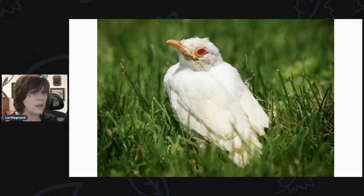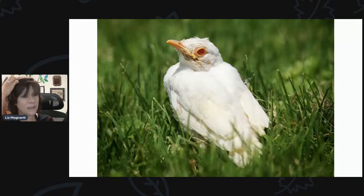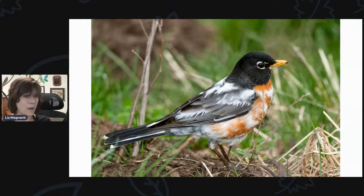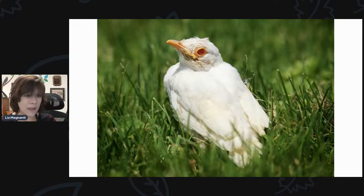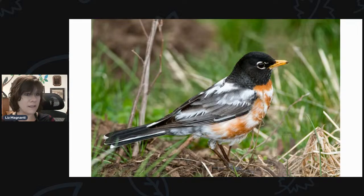So this is a true albino bird, and usually albinos do not live very long due to their color. They're very open and susceptible to predation, but usually there's something off with their genetics which causes them to be more sickly, and don't last very long. That being said, there are different color variations that have white pigments or lack of pigments that make the bird white, that you are more likely to see.